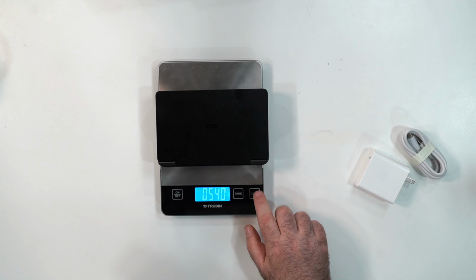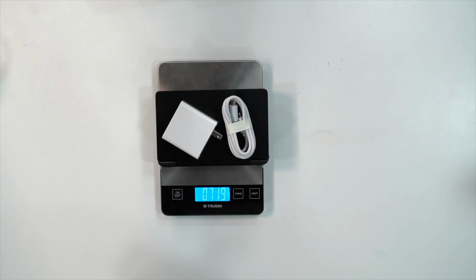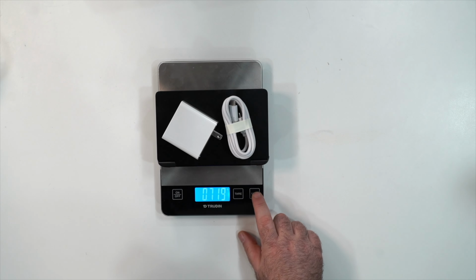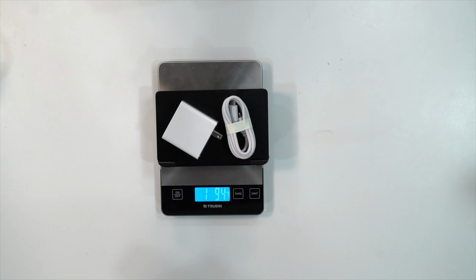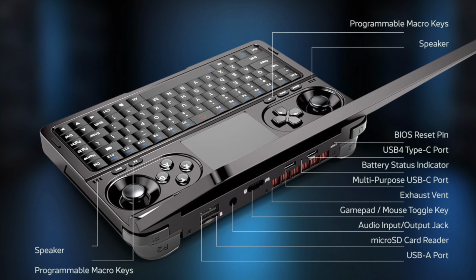So let's put it back into kilograms, and with the charging cable and the charging adapter, 0.719 kilograms, and that would be 1 pound, 9.4 ounces for a total travel weight. Not too bad. And as I mentioned earlier, plenty of ports, plenty of I.O. here.